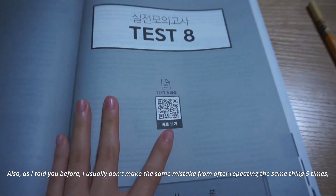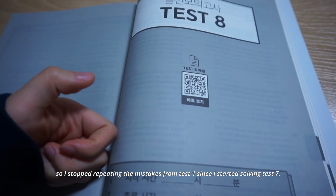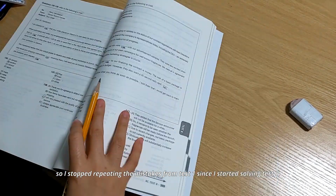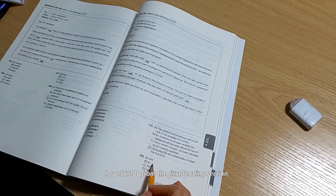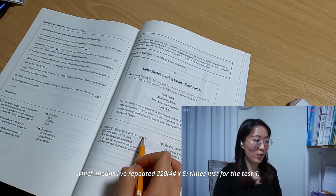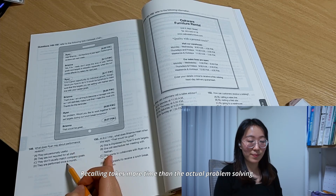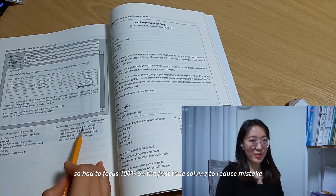So as I told you before, I usually don't make the same mistake after repeating the same thing 5 times. So I stopped repeating the mistakes from test 1 since I started solving test 7. I got 56 out of 100 from the first reading section, which means I've repeated 220 times just for test 1. Recalling takes more time than the actual problem solving time. So I had to focus 100% on the first time solving to reduce mistakes.